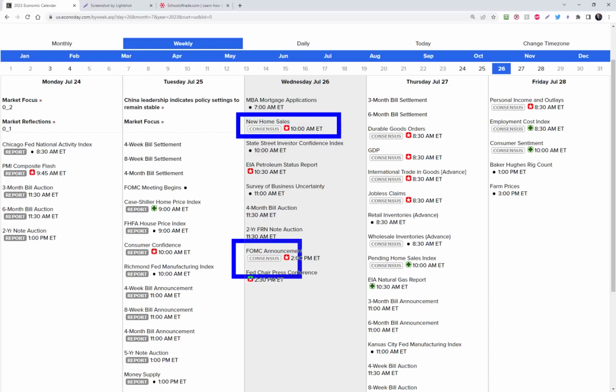The second one, of course, everyone knows about this: the FOMC announcement at 2 o'clock and the press conference at 2:30 Eastern time. I think everybody is assuming they're going to raise rates by 0.25% tomorrow afternoon. Remember, news is noise. I don't care what the news actually is. We'll trade the reaction. So it doesn't make any sense to speculate about whether they're going to raise or cut. It doesn't matter. We'll trade the reaction to that.